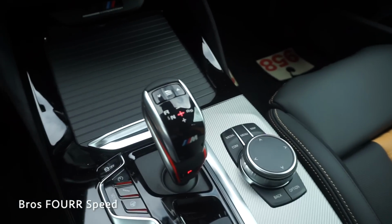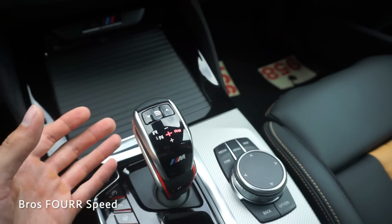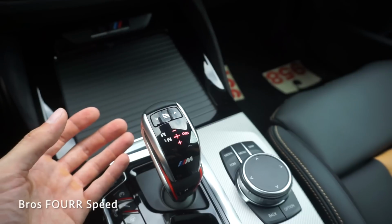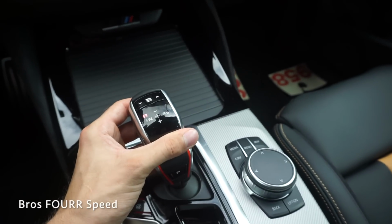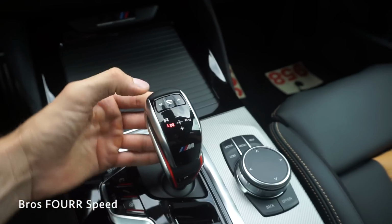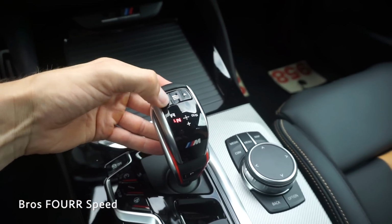And then just like with all the M cars, this is a side-to-side motion for drive. With my foot on the brake going over to the right, we're now in drive. We can toggle between drive and manual. Pulling it over to the left, we're in neutral. And then left and forward is reverse. And then like the M cars, we have the button to toggle between how quickly you'd like the transmission to shift when you are using it in the manual mode.